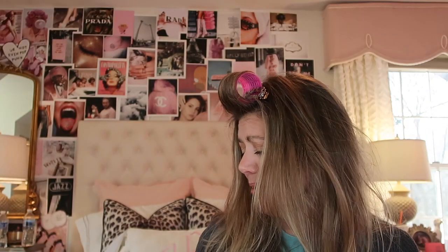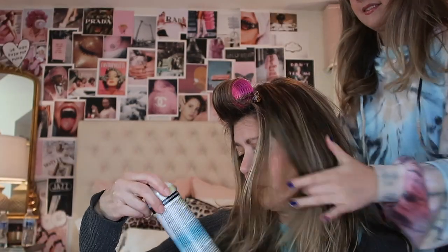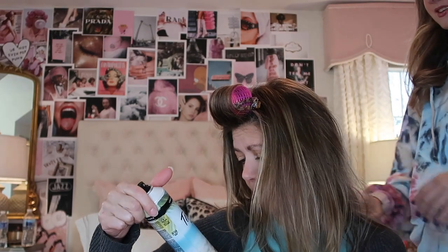Oh, it smells so good. Oh my gosh. I would almost buy that for the smell. Well, that's about 3 things at least I need: lip liner, the plumper, and this incredible smelling product.